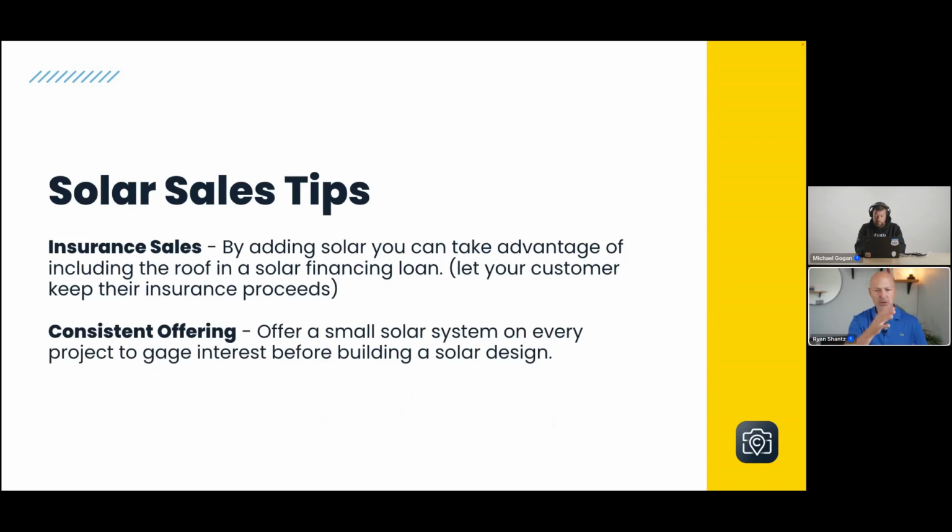So they would present their good as a roof, their better as a premium roof with an upgraded shingle, and then their best as a good roof plus solar. They'd put on like a 4-kilowatt system, just something to get the conversation started. Then the homeowner would be able to gauge interest: how much is the homeowner interested in going through this? And if they do, now I'll do a full design for them and really start taking them through.